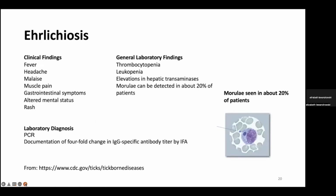Clinical findings: fever, headache, malaise, muscle pain, GI symptoms, altered mental status, rash. General laboratory findings: thrombocytopenia, leukopenia, elevations in hepatic transaminases. Morulae can be detected in about 20% of the patients. Here's a morula in the cell. Laboratory diagnosis: PCR, first line, or a documentation of a fourfold change in IgG specific antibody titer by IFA.